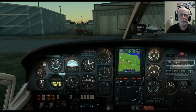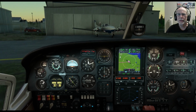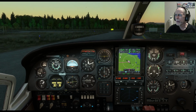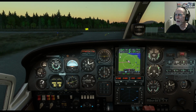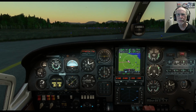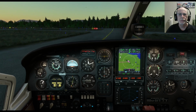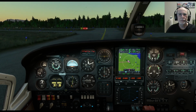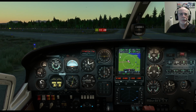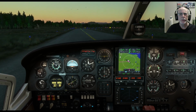Qualicum traffic. Skymaster 624 Delta Whiskey is leaving the GA parking, taxiing to runway 29. We'll be departing on a westerly direction of 251 degrees. Qualicum. Okay, we'll just scoot down here to runway 29.